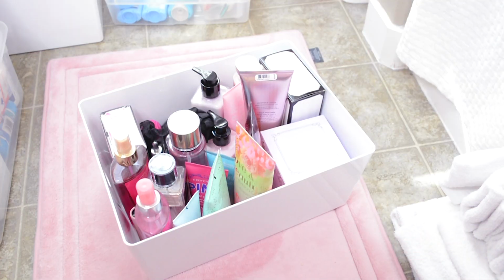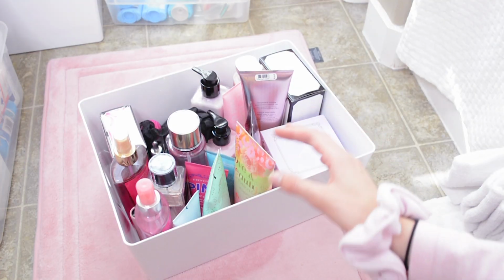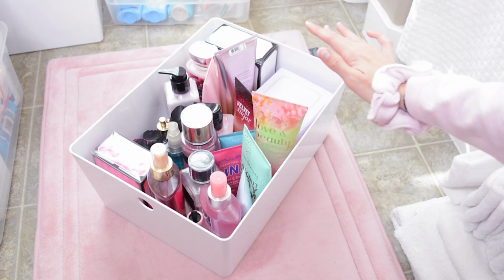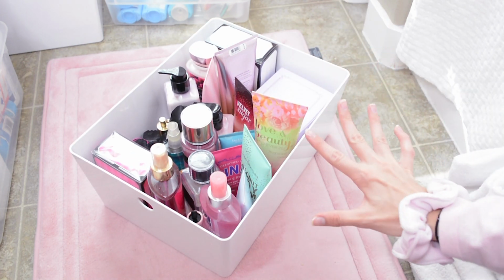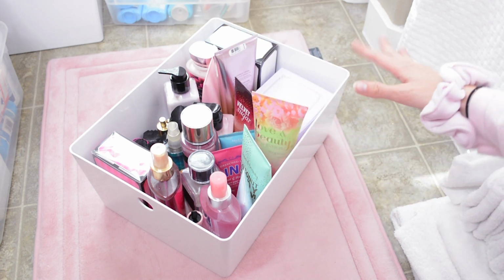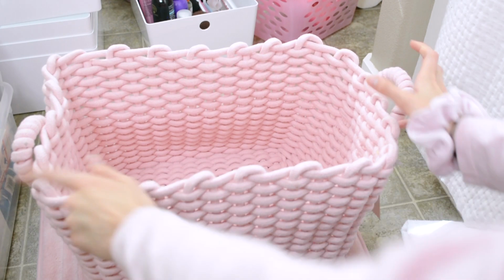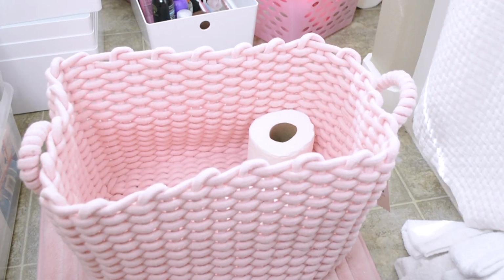I got these super beautiful white containers from IKEA to put all of my stuff into, and I'm combining all of my perfumes and my lotions into this one. I ended up getting rid of about like half of my perfumes, so now they all fit into one container even with the lotions now. I also got these beautiful rope storage baskets from Target that I'm going to put my toilet paper in.